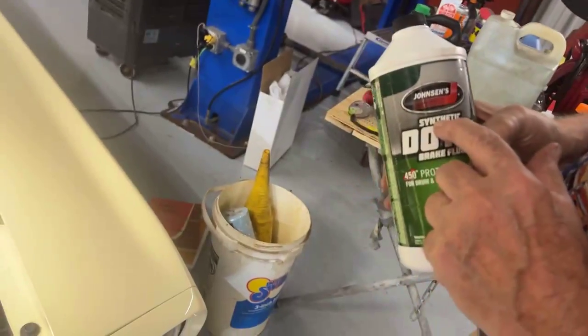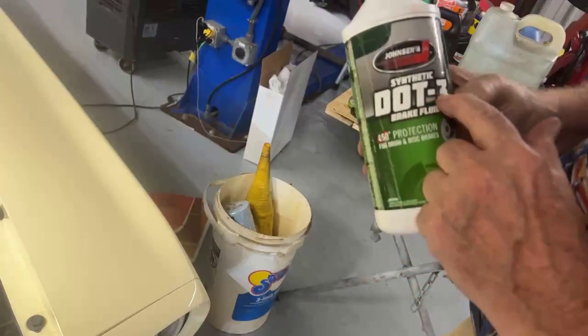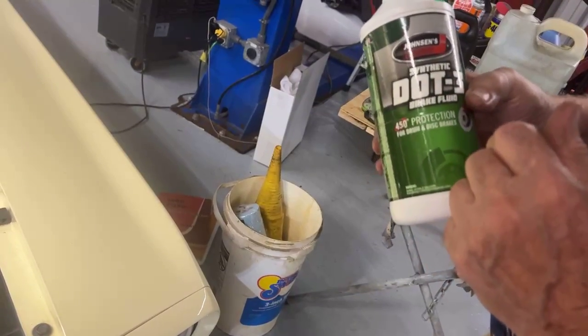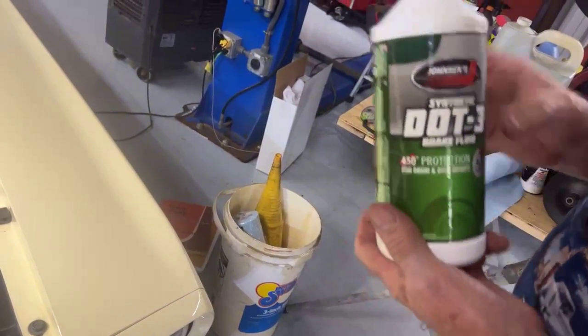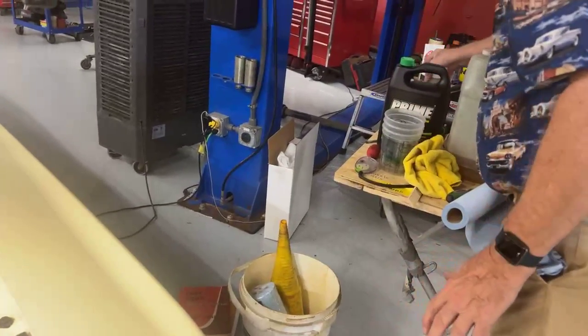If you need brake fluid, we use a synthetic brake fluid, and the reason we do synthetic is because brake fluid attracts water. When that water gets into your braking system, it then rusts out some of the components, makes them stick over time, and causes you brake issues. Synthetic is not attracted to water, and it works as well as the other type.